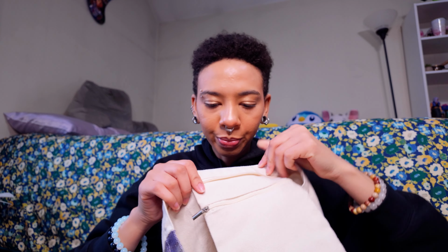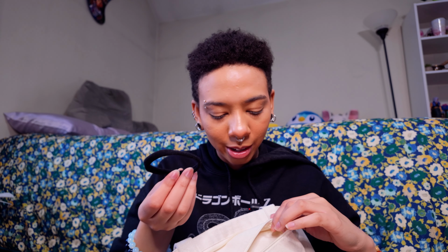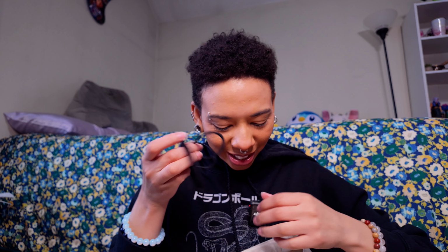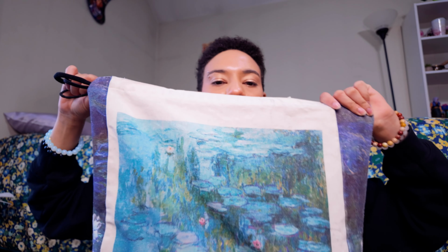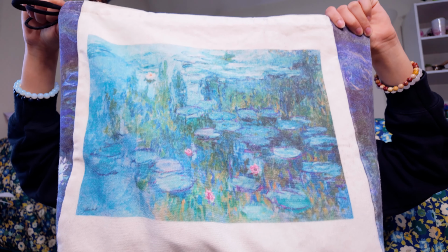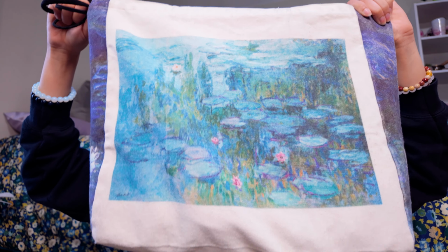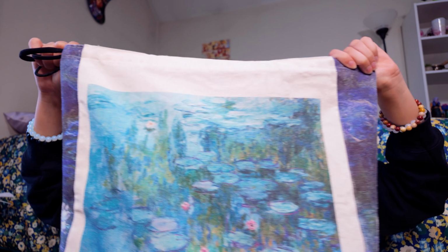And also on the inside, it has this little coin pouch. You can unzip this and put whatever you want in here. Y'all, I have hair ties in here and I don't even have hair anymore. So I do need to take these out, but yes, I really love this. And I got it from Amazon, so I'm pretty sure they have other pictures from Van Gogh on their store, on their page. And they might have totes from different artists too, but I haven't looked.